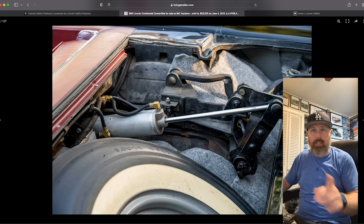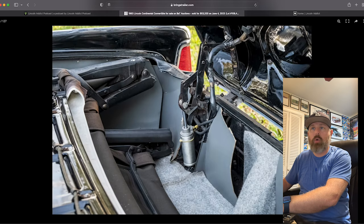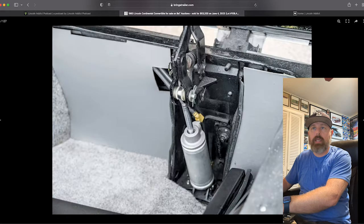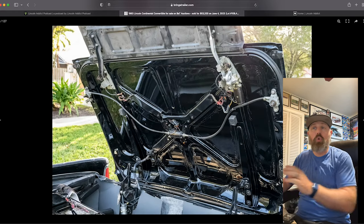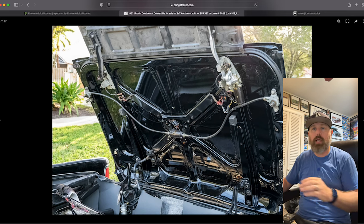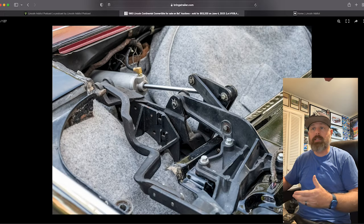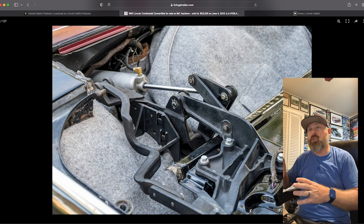I say all that because if you look here, those lines have been redone. So my assumption is that all of this stuff has been redone at some point to get the top working. You will sometimes run across tops that work fine for 60 years. Over the course of time, those lines are eventually going to blow out. It happened on my 64. We were bleeding the system. I thought I was going to get by with just fixing a few things.